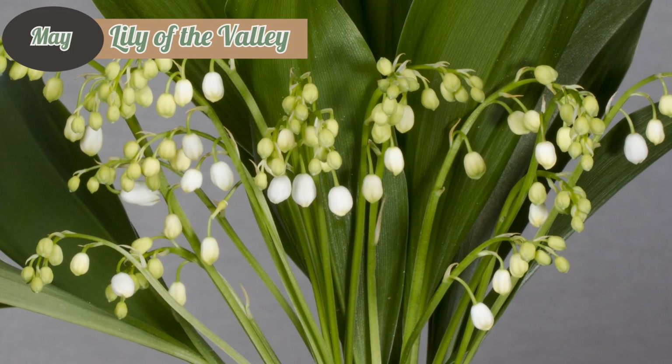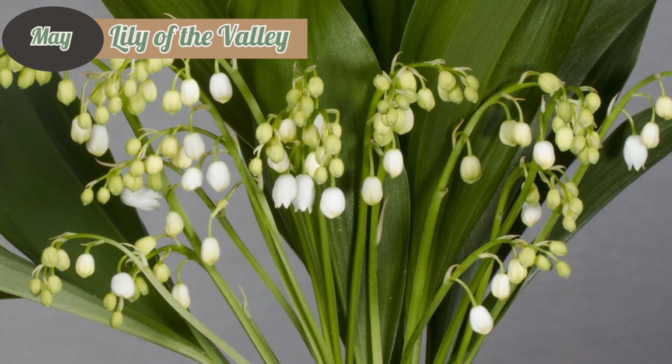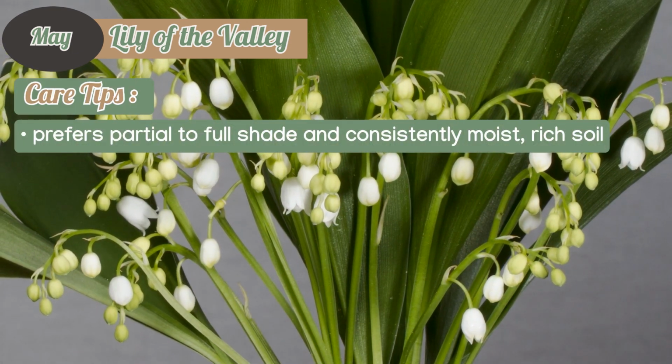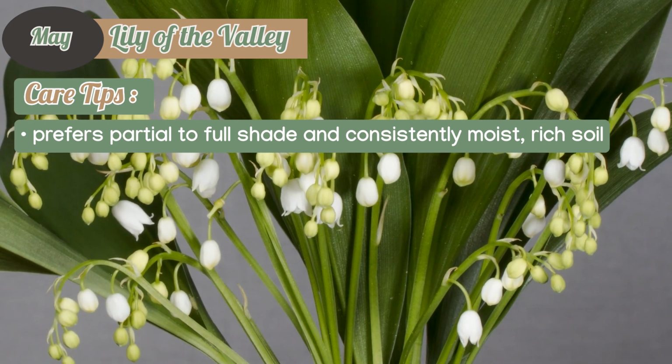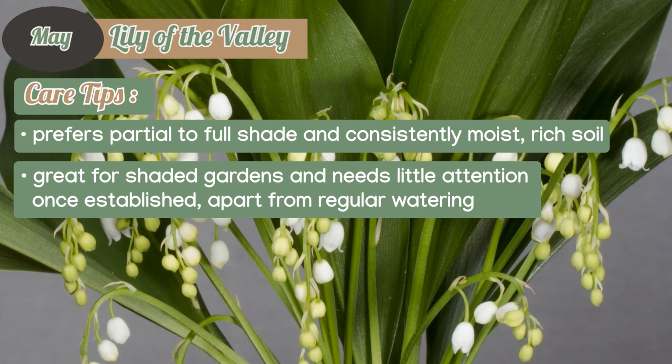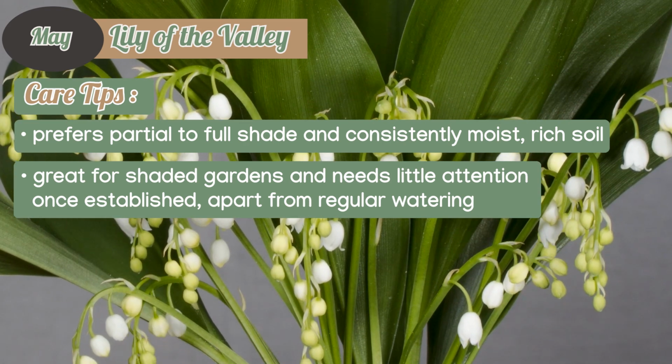Lily of the Valley is often used in bridal bouquets, making it a symbol of love and purity. This plant prefers partial to full shade and consistently moist, rich soil. It's great for shaded gardens and needs little attention once established, apart from regular watering.